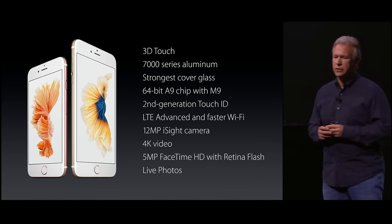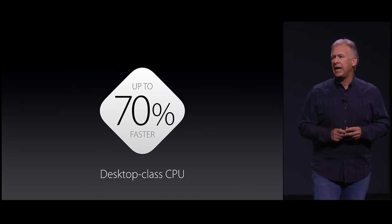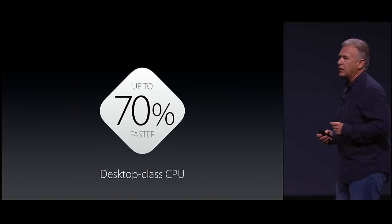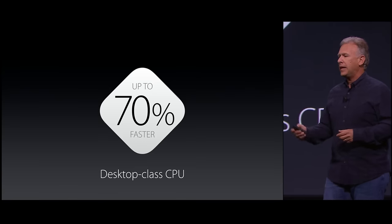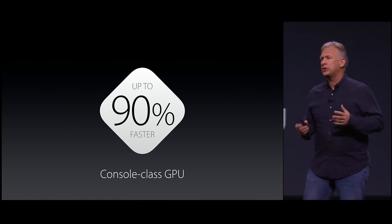Touch ID became slightly faster and the battery increased in size marginally. But the A9, the new SoC, was a pretty big step up. It was a 70% faster CPU, 90% faster GPU, and double the RAM count to 2 gigs. It also brought hardware support for HEIF and HEVC video and photos.